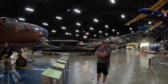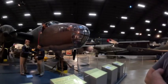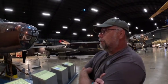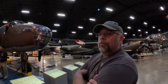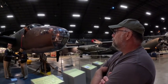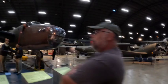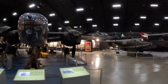This is the B-25. This is what Jimmy Doolittle trained all his pilots to take off from an aircraft carrier to bomb Japan. So this was what they used in the Doolittle raid. Yep. You'd see this airplane in Pearl Harbor as well. This is the one that took off from the aircraft carrier. How crazy is that? It seems bigger in the movie. It is pretty big, but it definitely seems bigger in the movie.